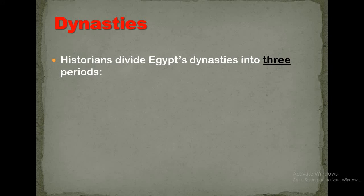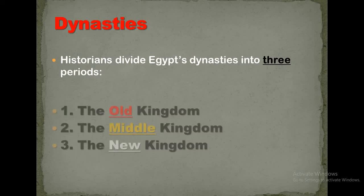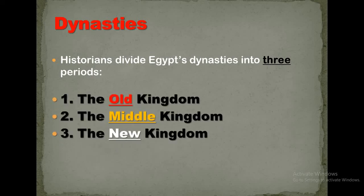The dynasties. In lesson 1 we learned what a dynasty is, and that a dynasty is a series of rulers who belong to the same family. This is how Egypt was ruled. Egypt was ruled by a dynasty or by a family, and when this family is finished, another dynasty begins. Historians divided Egypt's dynasties into 3 periods, which are the Old Kingdom, the Middle Kingdom, and the New Kingdom.